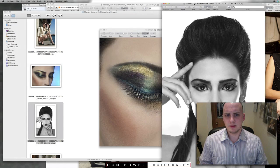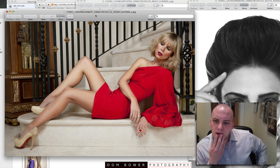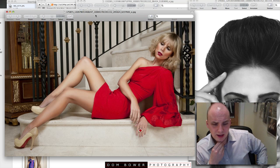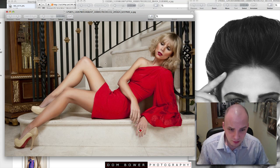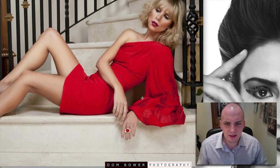Okay, damn it. Next one. Okay, so with this one, we've got model on the stairs. Lighting is good. Big soft, I'm guessing a massive softbox coming pretty much almost straight down onto her. With the marble floors, there's lots of light reflecting up. There's great saturation, but it's not so saturated that you're losing texture or details in the dress there.